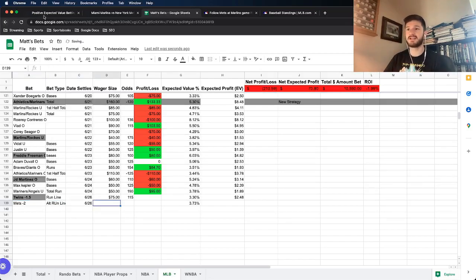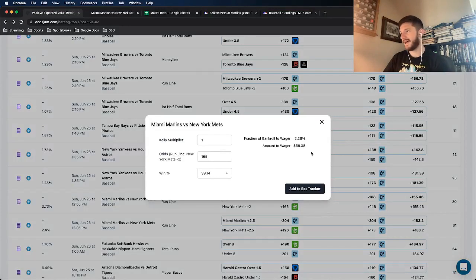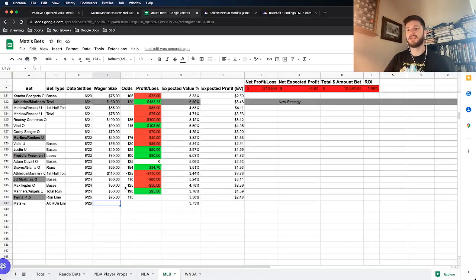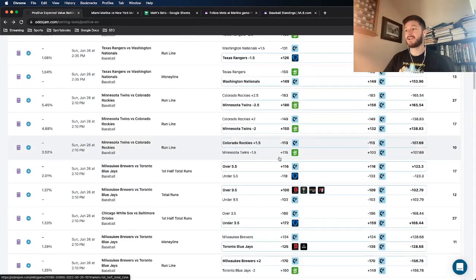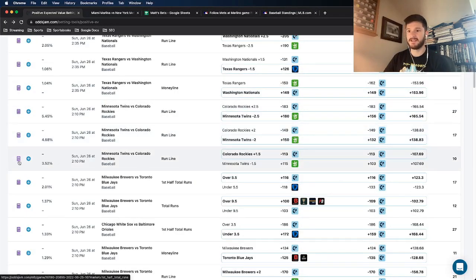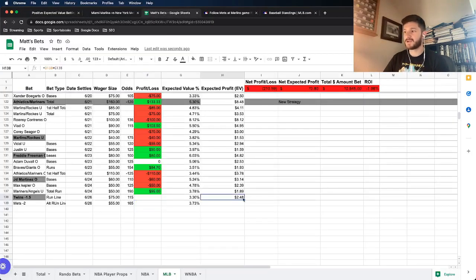In terms of unit sizing, again, I use the calculator, which has this priced for me at roughly 55. So this is a little bit less in terms of dollar size, because it's less likely to hit. You see here, the win percentage on this one is 39%. If I go up to the Twins one, the Twins minus 1.5, the win percentage is roughly 50%. So you can see the difference there. If I drag this down to get my expected profit, roughly $2.05. So hopefully these two bets hit.